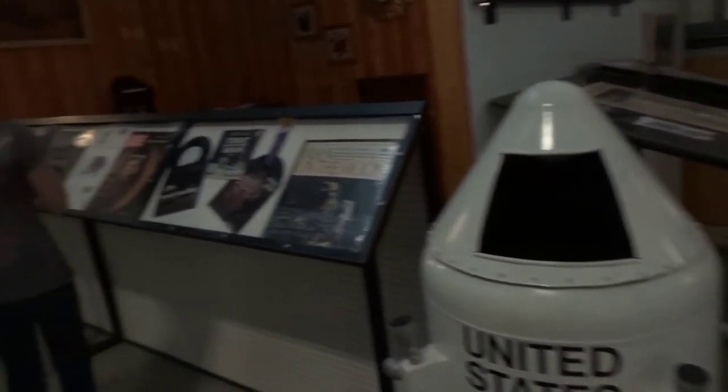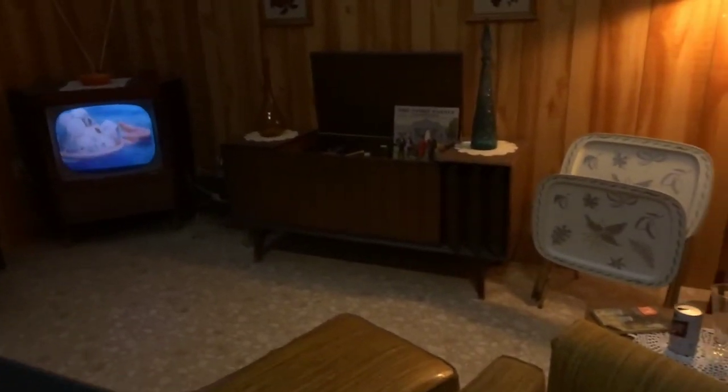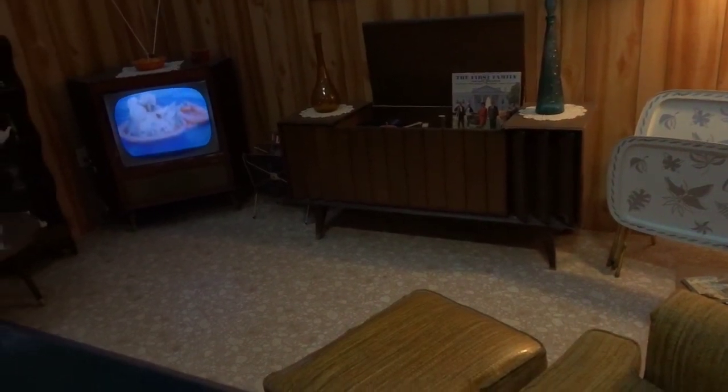Oops. I'm going to have to change my battery. Or I'm not going to worry about it. I'm just... Oh, that's cool. Let it go.